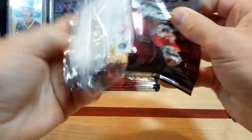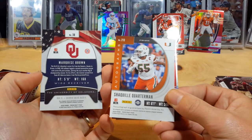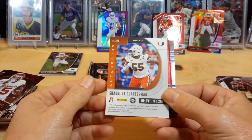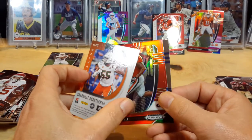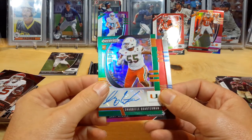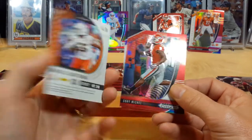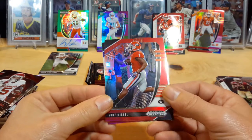All right, next pack. We know we got the auto. Get another one. Hollywood Brown. Oh, did we get two autos out of this box? This has snuck up on me a little bit. Shaquille Quarterman, and it is an auto rookie card. I don't know much about Shaquille Quarterman, but still an auto. We'll have to look him up. We'll set him up right over here. I don't know if that is an auto or not. It might be a number card.